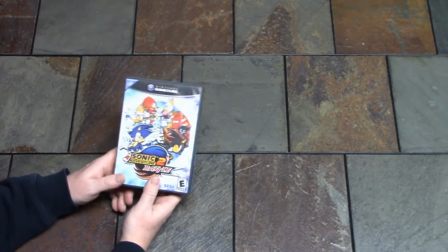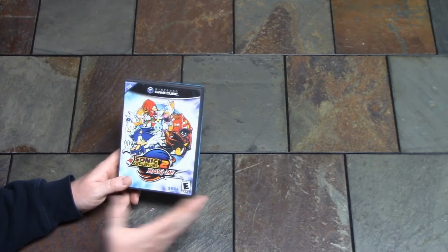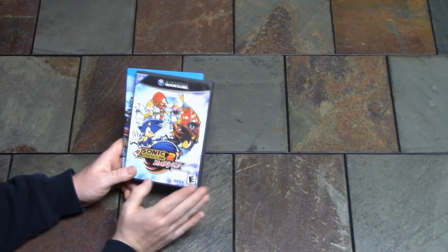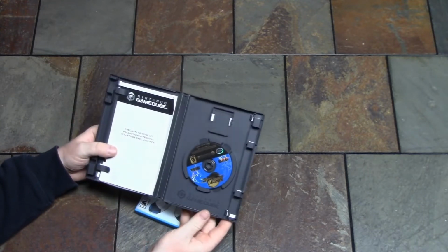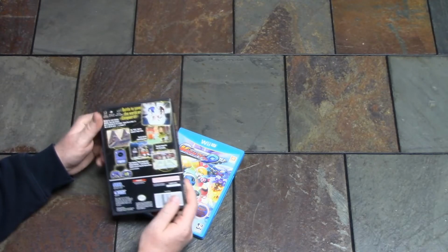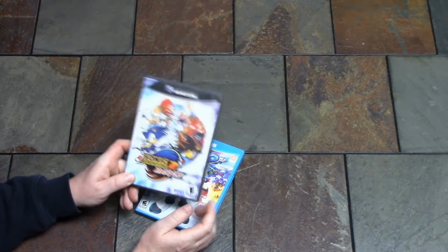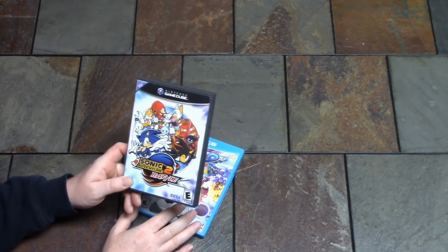And I also picked up a Nintendo GameCube Sonic Adventure 2 Battle. This is a really fun Sonic game. I'm really happy with getting this from GameStop. This is another one that was complete, and it's in pretty good shape. Not perfect or nothing, but definitely not in bad shape by any means. And this game plays so good. It has an arcade feel to it. So I had a lot of fun playing this.